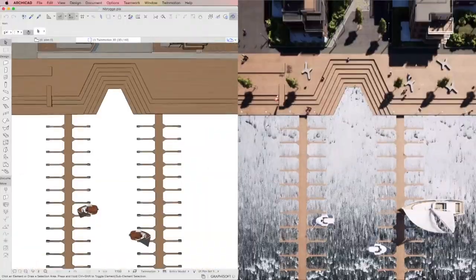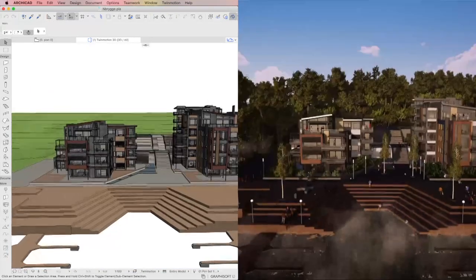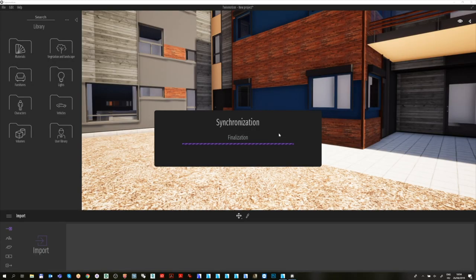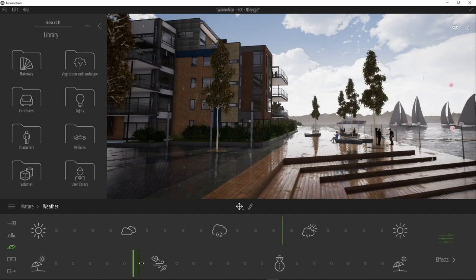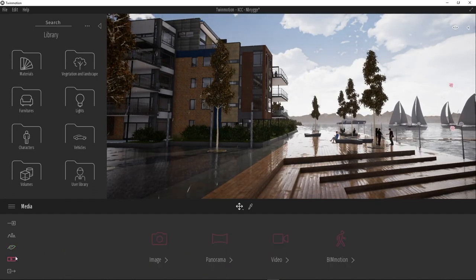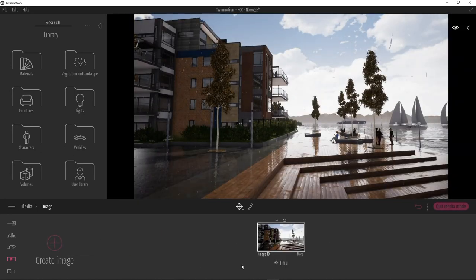ARCHICAD Twinmotion Live Connection helps you create breathtaking renderings in real time. Edit the model and make design decisions on the fly. Twinmotion, known for its intuitive icon-driven interface, helps you to tell the story easily. In no time, create images, videos, and explore your models in VR.